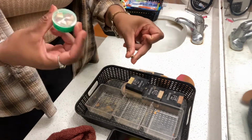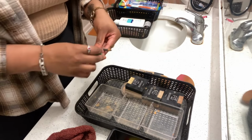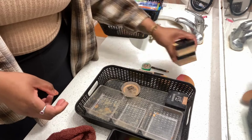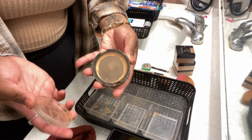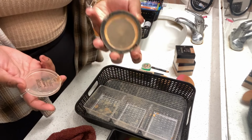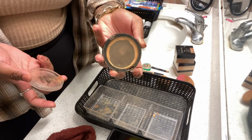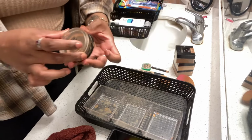I have a lip pencil and a pencil sharpener. I really don't use this as often, only on special occasions, but I'm still gonna keep it because I do like this color. I have my different powders. And then I have this very sad highlighter. This highlighter has been looking like this for almost a year. It is still holding on. Yes, I have hit pan. Yes, I could probably buy another one, but it's still working. I can still get a little bit of product out of this. I'm gonna keep it.